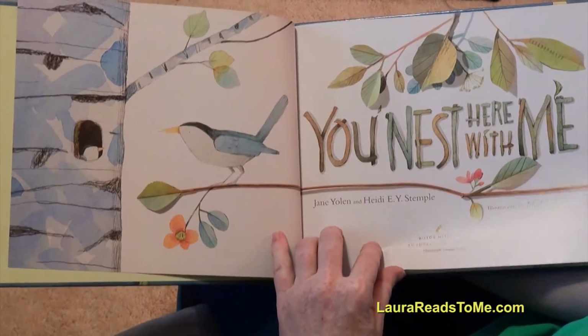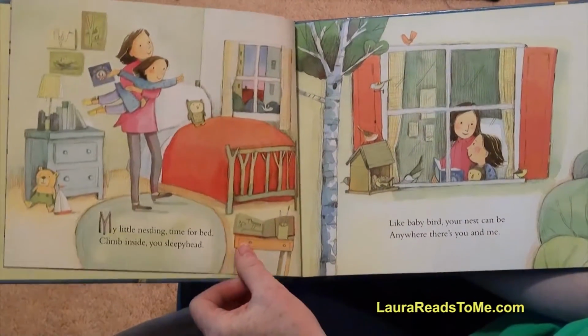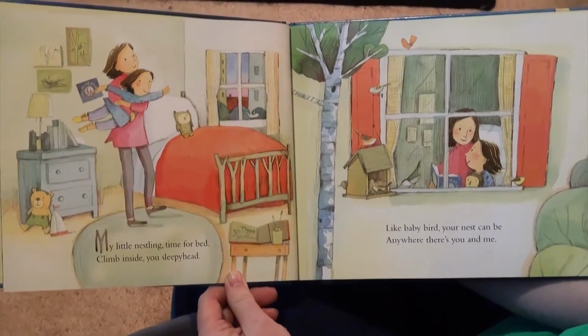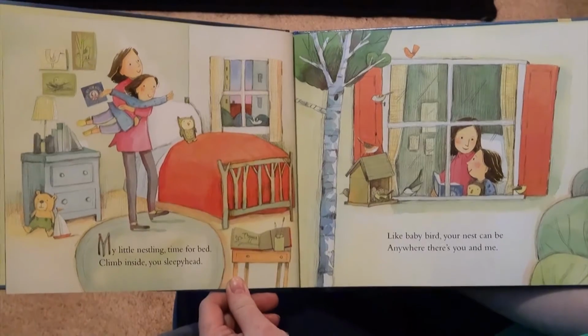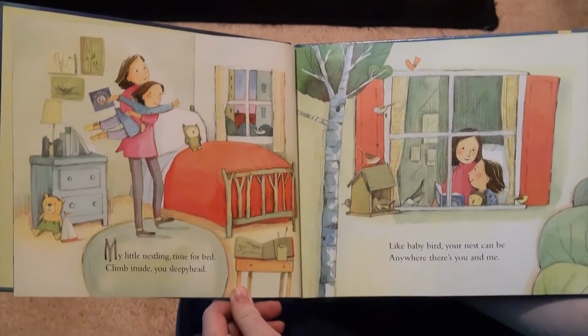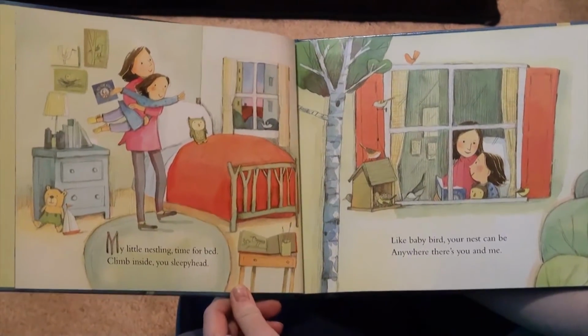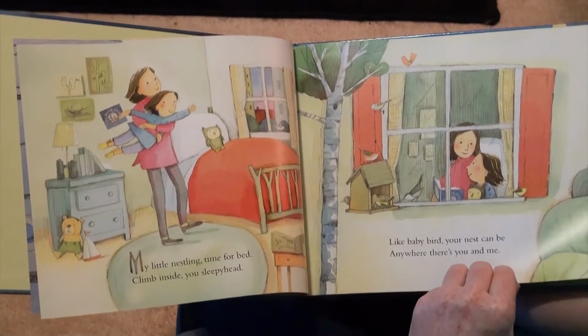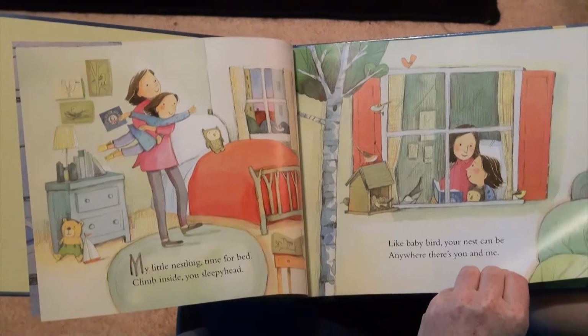You nest here with me. My little nestling, time for bed. Climb inside, you sleepy head. Like baby bird, your nest can be anywhere there's you and me.